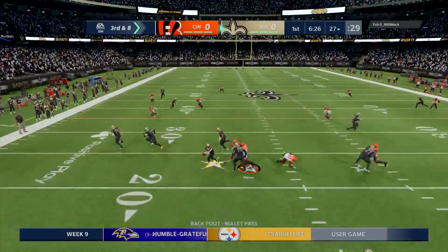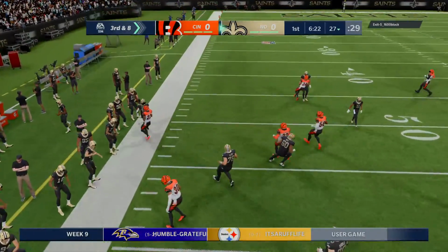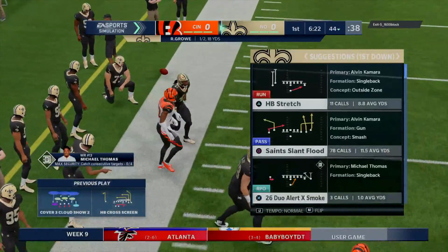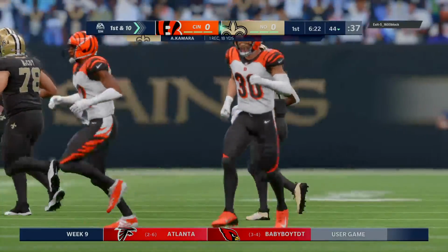They'll drop to throw. They'll set up the screen down to Kamara. He'll have a first down past the 40. And he goes out of bounds just shy of the 45. Give him 18 there, and the Saints have a first down.